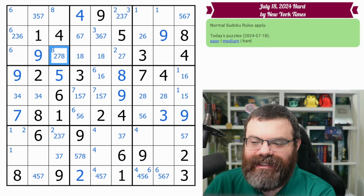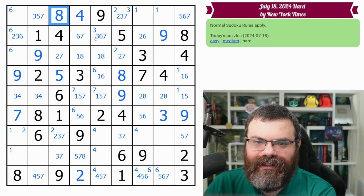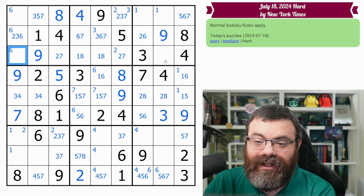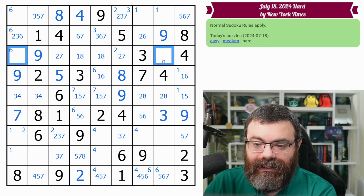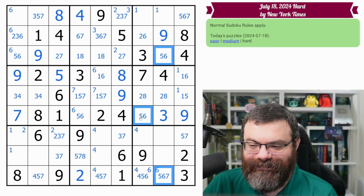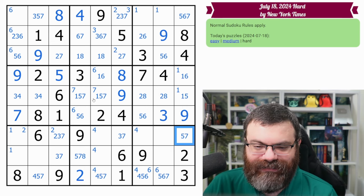So 1-8 pair means this can't be 8. That's huge. That places the 8 here. I hope that's huge. We had a 2-7 pair here as well. So this is going to be 5 and 6, it looks like. I don't think it's resolved. Huh. All these 5 6s, 5 6 7s, 5 7s. What's going on here?